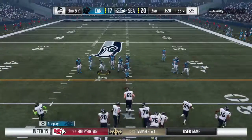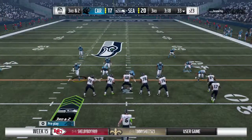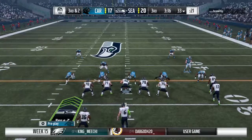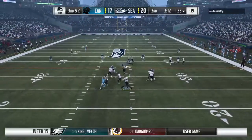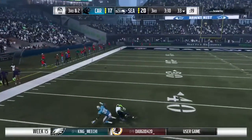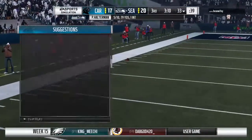And the Seahawks on 3rd down. They've hit 2 for 4 thus far. This time they face a 3rd and 2. They'll set up a throw. And this one is incomplete.